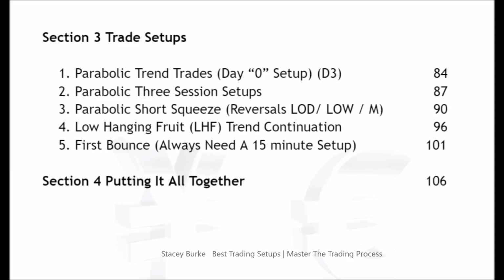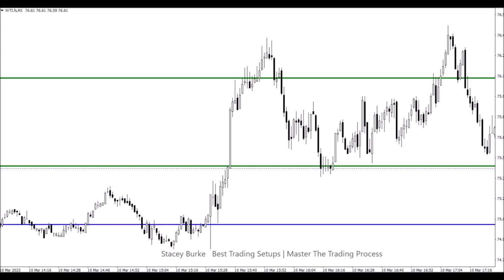Okay, first bounce trade, you need a 15-minute setup. Our 15-minute setup is day 3 shorts trapped in the market, and we are buying at the low of our box, targeting the minimum, which is the breakout low, which is potentially now the new high of our box, for 70 plus pips in under 10 minutes. That is how this should behave.